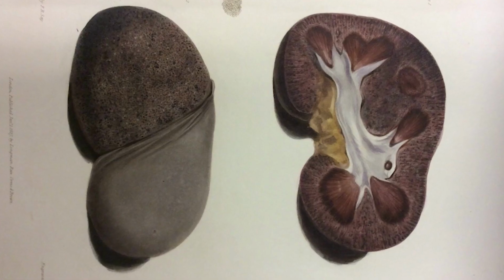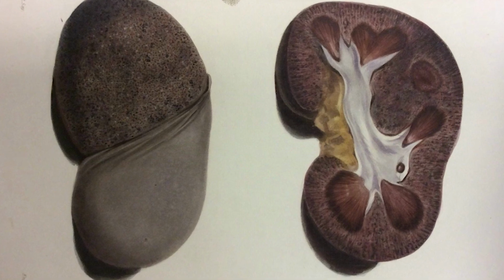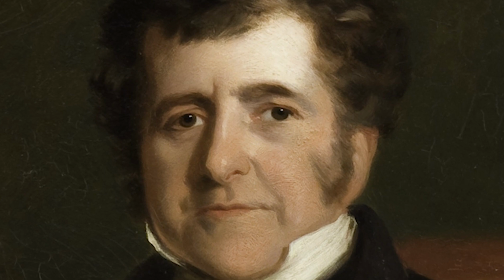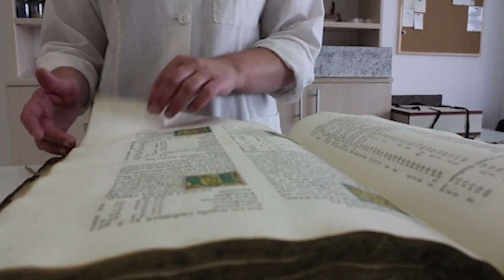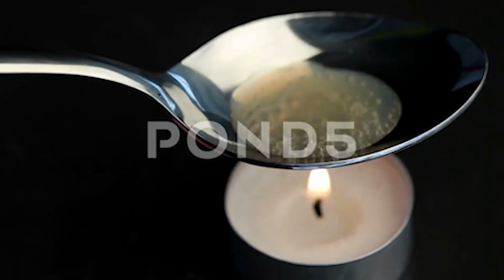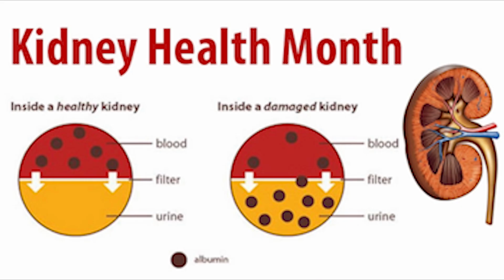The symptoms and signs of nephritis, or Bright's disease, were first described in 1827 by the English physician Richard Bright, after whom the disease was named. In his reports of medical cases, he described 25 cases of edema which he attributed to kidney disease. Many of these cases were found to have albumin in their urine, which was detected by the spoon and candle heat coagulation test, and showed striking morbid changes of the kidneys at autopsy. The triad of dropsy, albumin in the urine, and kidney disease.